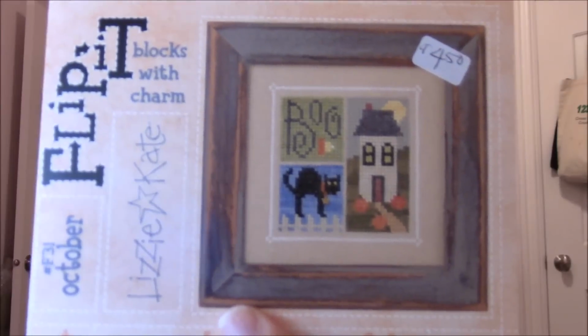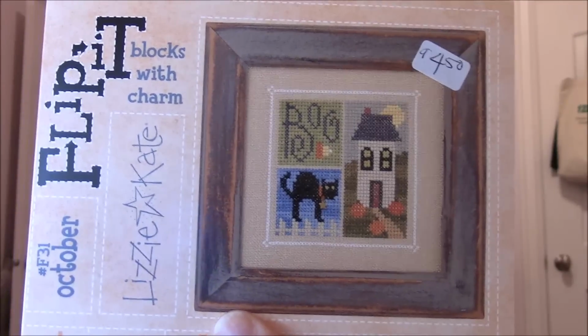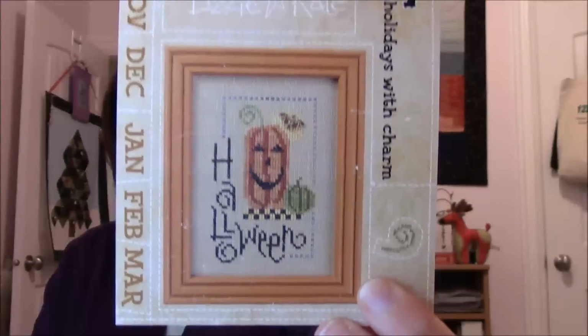Okay, Lizzie Kate, I have a pair of the little flippets. From the Blocks with Charm series, this one is for October. It's really cute with the boo and the black cat and the little house. And then this is Holidays with Charm. Oops, let's go this way. There we go. I've got the Halloween one for you.